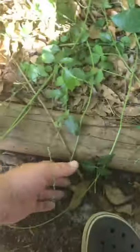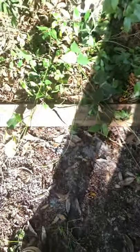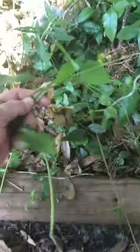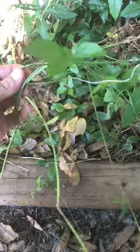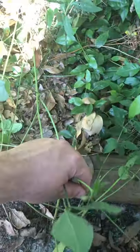And look, see all these runners coming out, trying to grow out into the yard, to escape the pen that I've made for them. They make these real tough stems. I'm sure you could use them for cordage or something like that if you needed to. Probably do really well for that.